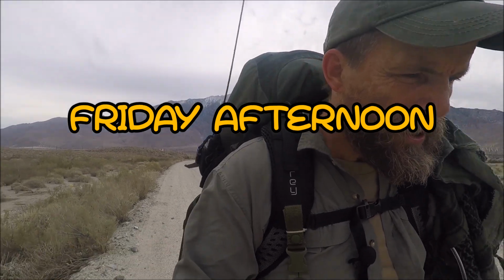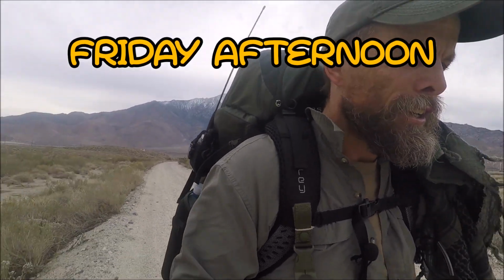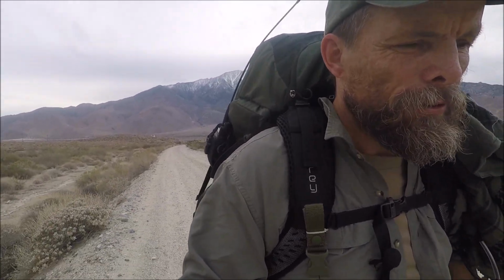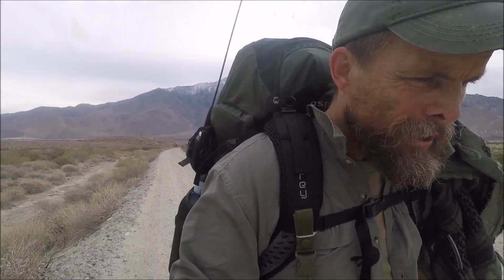On a little solo hike today, heading towards Mission Creek for the weekend. Hang out with some friends. I'm hiking in 16 and a half miles up to PCT. It'll be the beginning of the C section.